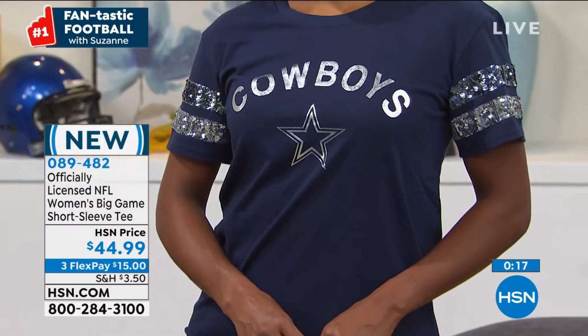We have products like this t-shirt from G3 that you may not see elsewhere.